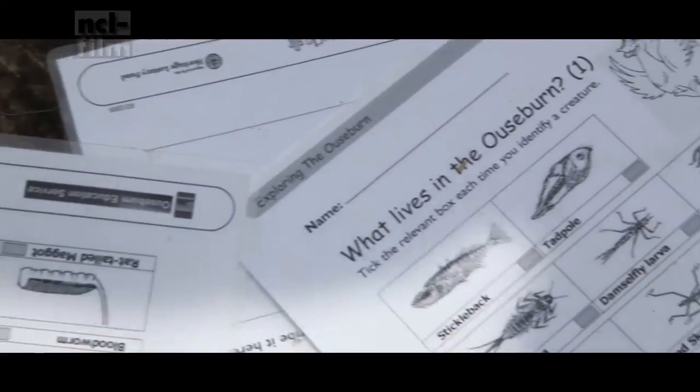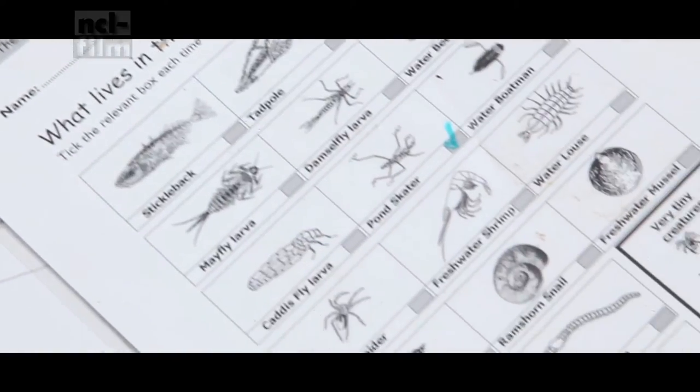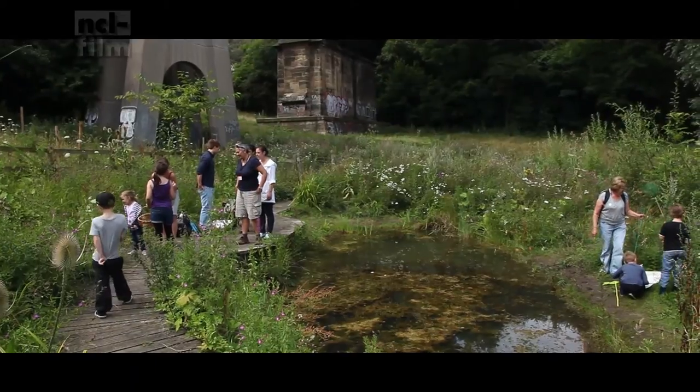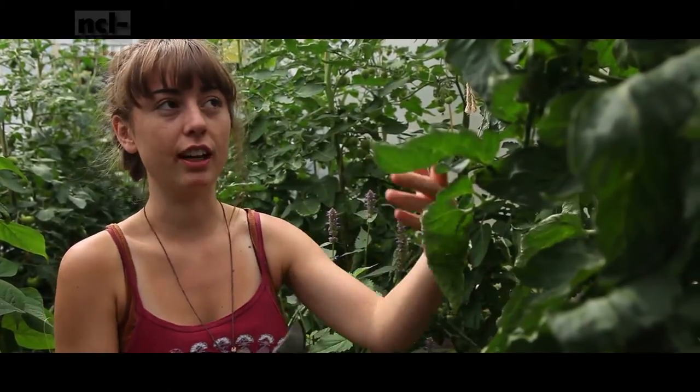We're here as an educational resource for families and schools and individuals to come and see how their food is grown and what is needed to grow food. So you don't go to Tesco and think tomatoes come from Tesco. Tomatoes grow on a bush, and this is how they grow, and this is how you look after them.